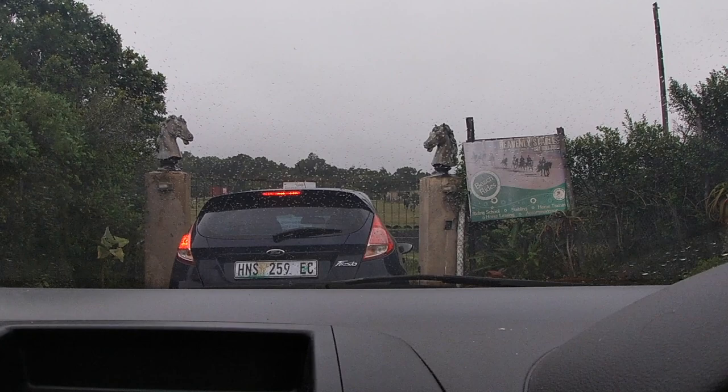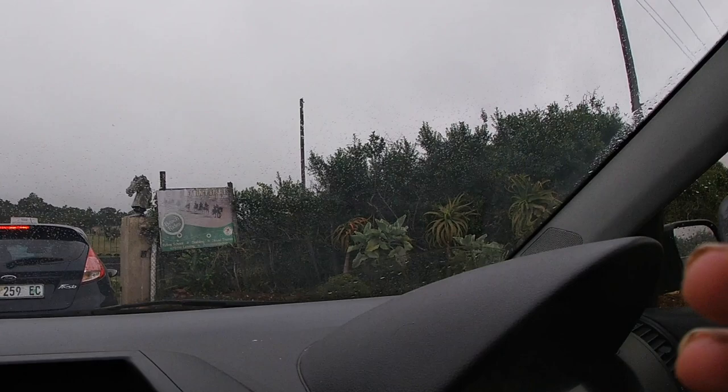Okay guys, we have arrived at Heavenly Stables. It is actually raining a bit, you can't see it so well, but we are gonna brave the rain and we're just gonna go. The horses are out, they're ready for us, so it's not pouring, so let's see.